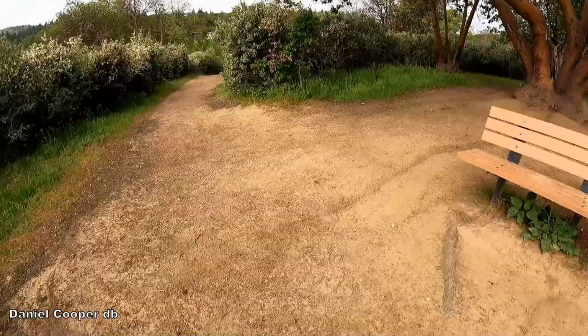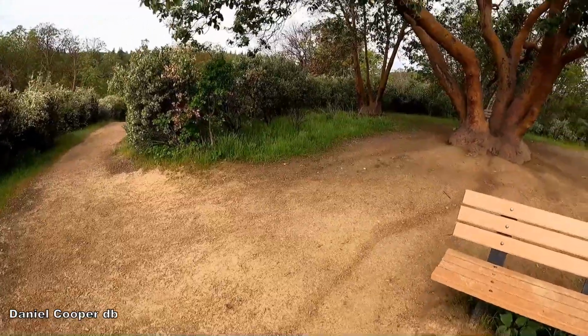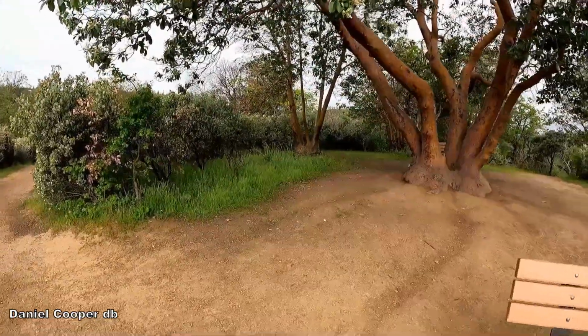All right, I'm gonna plop down here on this bench or that bench over there and enjoy some lunch and a little bit of rest.